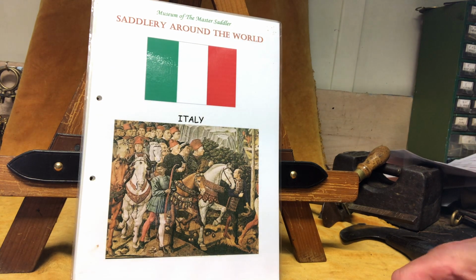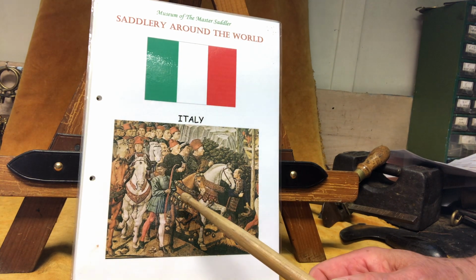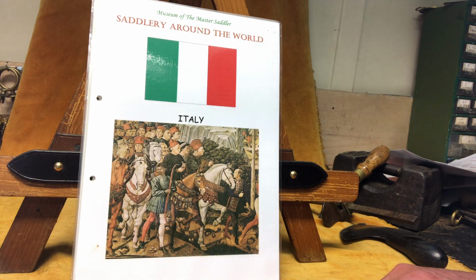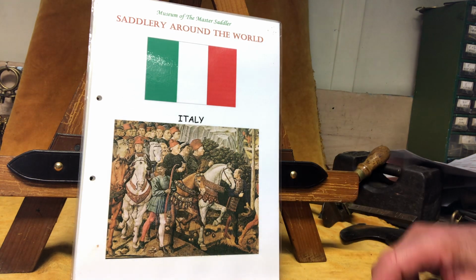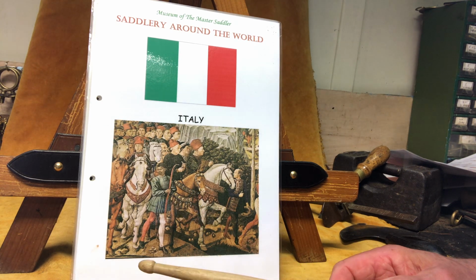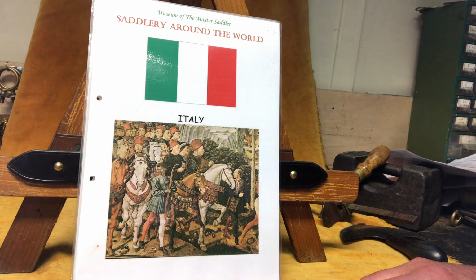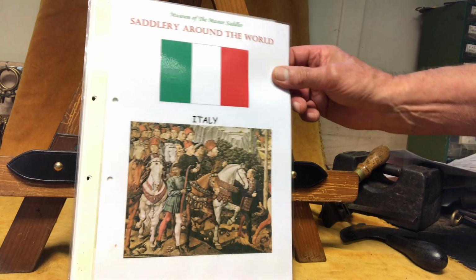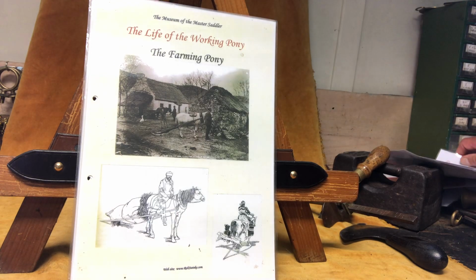Italy, there again, some beautiful metal work on the bridles and the breast collars, and there he's got his bow for the bow and arrow. So again, totally different. All these different countries, they developed their own.